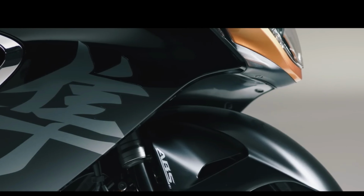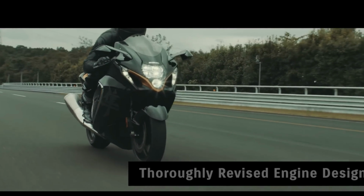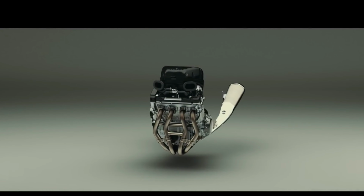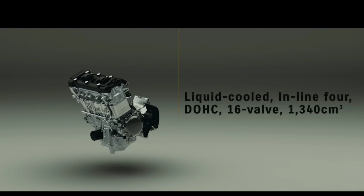The Hayabusa name deserves to be associated with unmatched power and speed once again. It's clear that the market is ready for a new generation of Hayabusa that doesn't just compete, but dominates. To keep the spirit of the Hayabusa alive, Suzuki must address the desires of its loyal customers who crave a hyperbike that pushes the boundaries of what's possible.